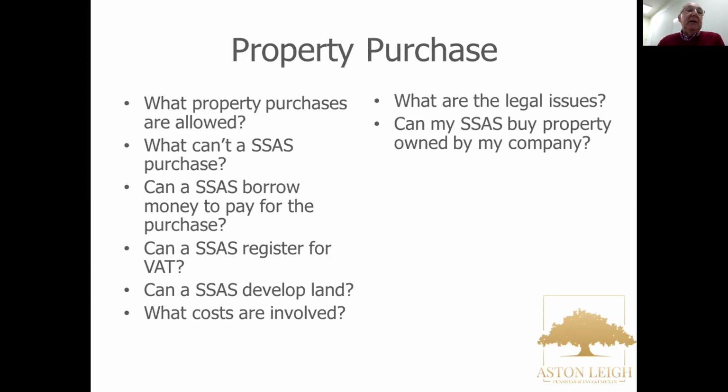If a SSAS is buying property from someone totally unconnected to the scheme and its members, a price that has been negotiated between the buyer and the seller is perfectly acceptable, and a valuation is not going to be needed.